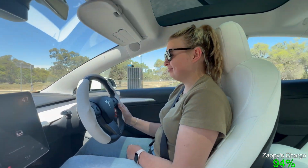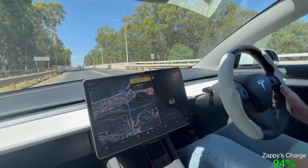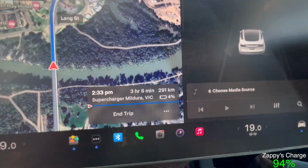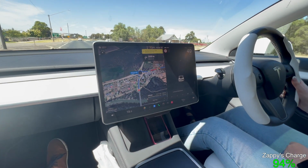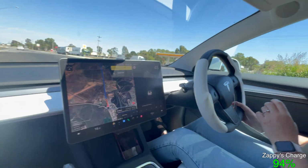Alright, so Naomi's driving now. I'm usually more than happy to drive, but she said that she wanted to drive. Yeah, for some reason, it's saying we'll rock up with 4%, and it also says to stay below 90 Ks, but I'm confident in this car. 291 Ks, we absolutely definitely should make it. Go Naomi.